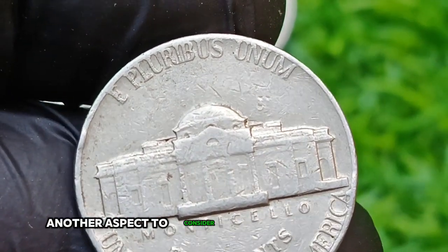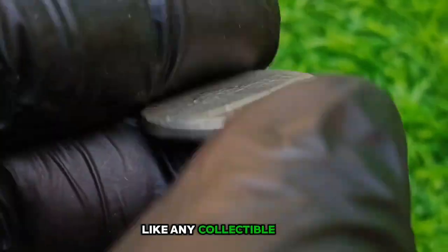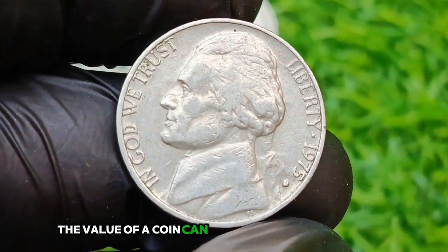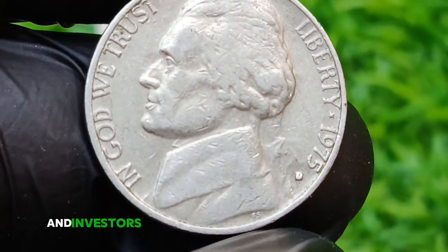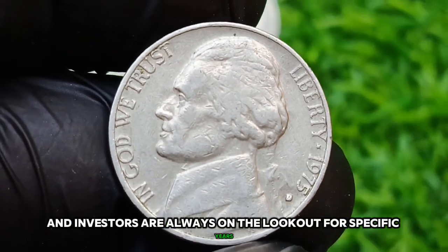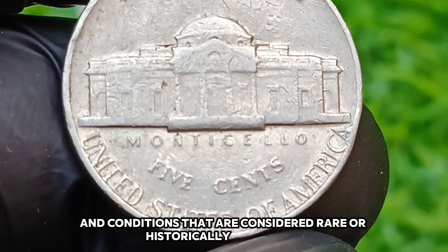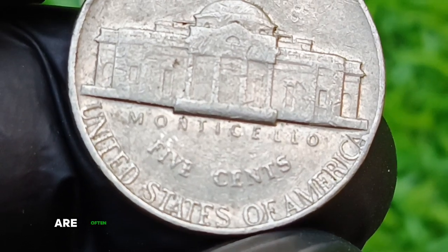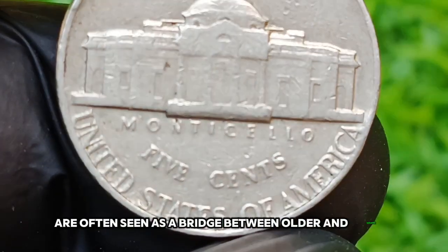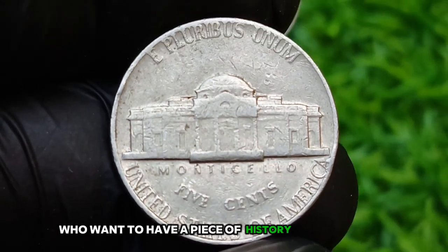Another aspect to consider is the overall market for coins. Like any collectible item, the value of a coin can fluctuate based on demand. Coin collectors and investors are always on the lookout for specific years, mint marks, and conditions that are considered rare or historically important. In general, coins from the 1970s are often seen as a bridge between older and newer designs, which makes them interesting to collectors who want to have a piece of history from that era.